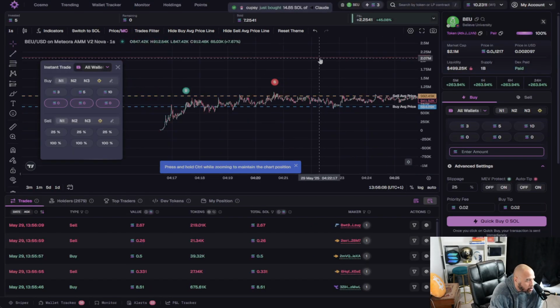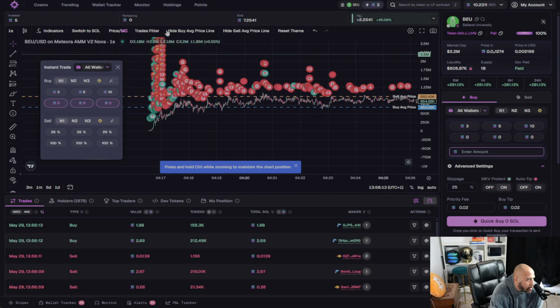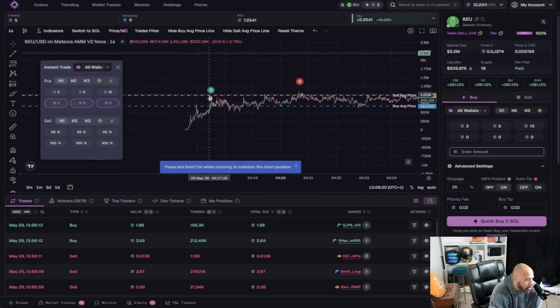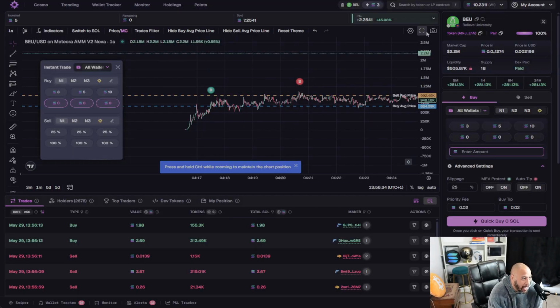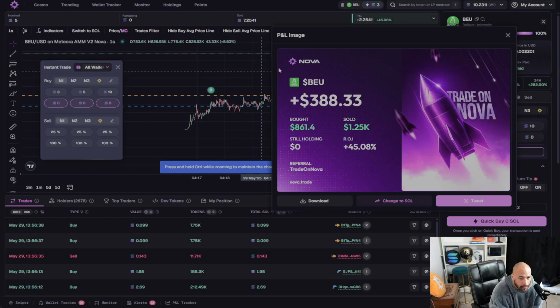Cool. I just deleted all the other traders because this is other traders here that I've tracked. This is what made me get in, but it's a bit messy. So we just want to look at my trade. Look at this, guys. 4:17. This is for me in the morning. I was up late last night. And I got out at 4:20. 3 minutes. And I made $400. Okay? That's one trade. So let's show you the second trade that I did yesterday.